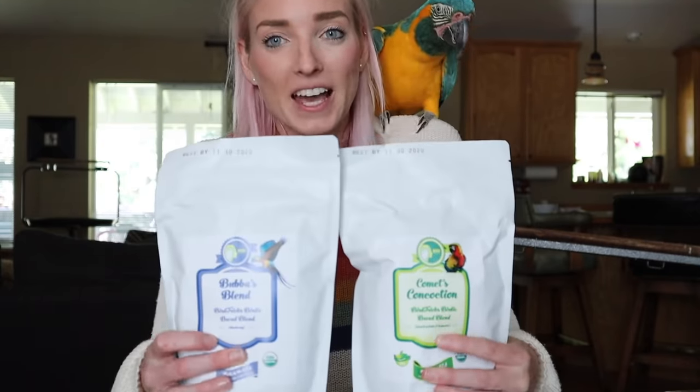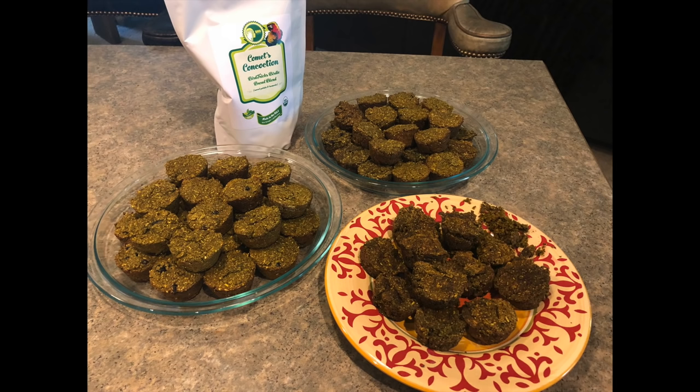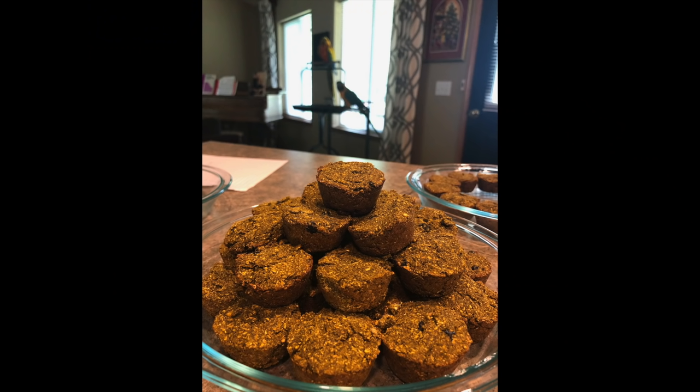The next thing you're going to receive in our Parrot Natural Nutrition course is both flavors of our Birdie bread blends. Now we have Bubba's blend right here, and we have Comet's concoction. So both of these are absolutely delicious. They are amazing for converting even the pickiest eaters onto a healthy diet because the base is our organic pellets. They also act as a pellet conversion, but also you can give them as a treat food. So you can make a hatch day cake out of these things, so to speak.